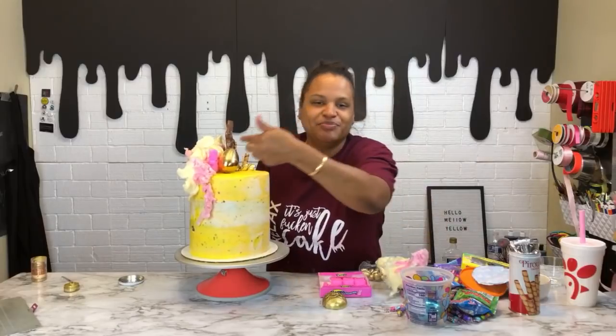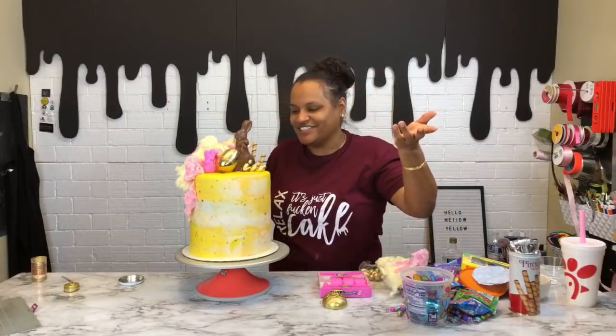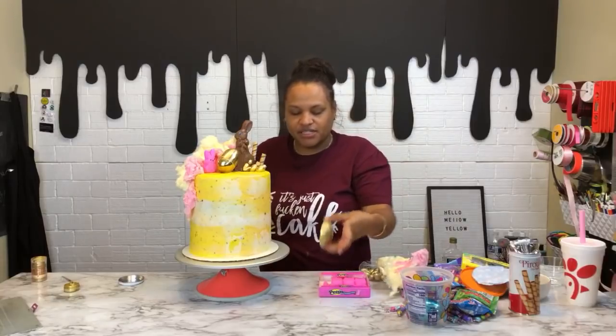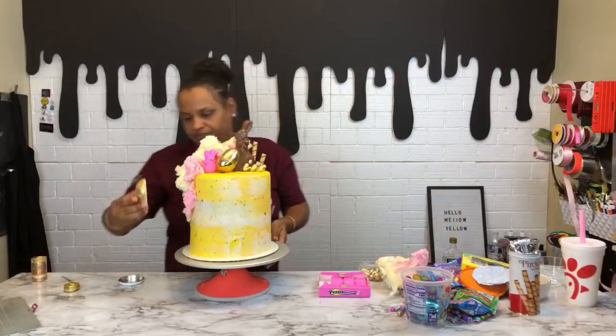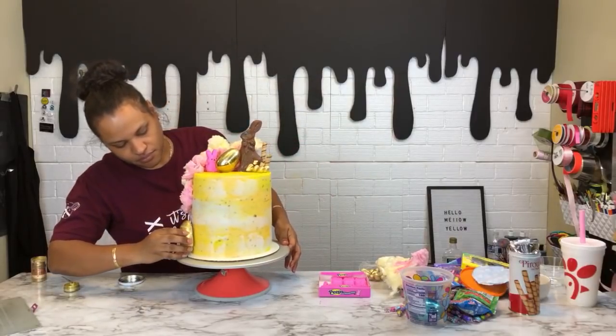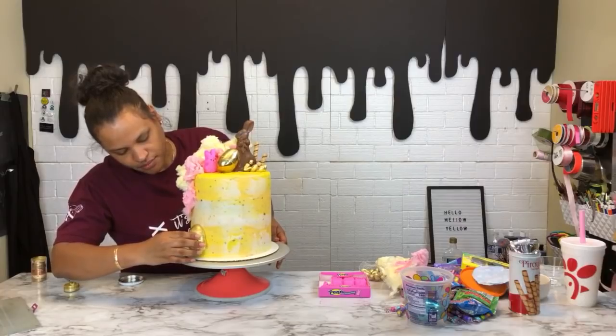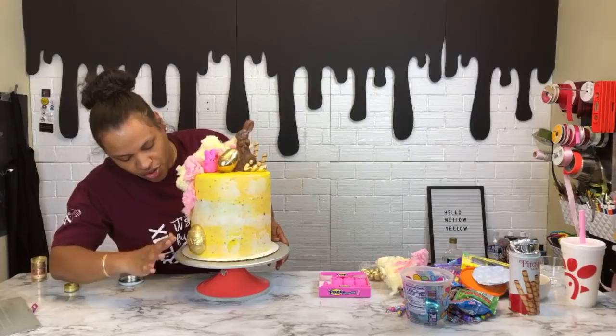Can't forget that part. Look at that cute little bunny. Look at this peekaboo in the back. I mean, it's just so cute. You know what? I think I have an idea for this. Hopefully it doesn't fall because it's kind of heavy. Please don't fall. Just last as long as we are on live, okay?